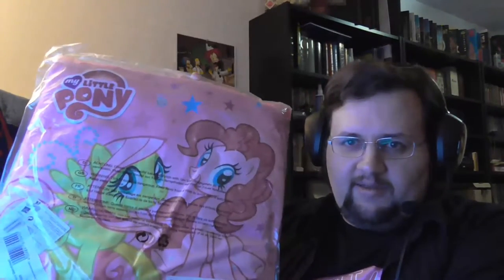So, first thing first, we have a cushion. Cushions, yeah, here we go. This is a My Little Pony cushion. And this cushion is from Herding, when I'm not completely mistaken, let's see. Which is very ironic, it's called Herding, but it's Herding, here we go, so you can see on the other side. It's got Fluttershy and Pinkie Pie.